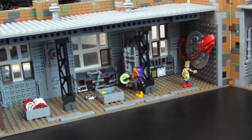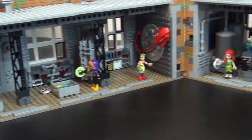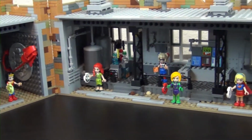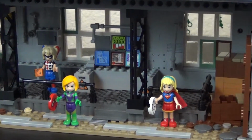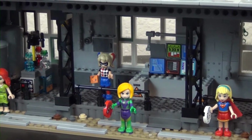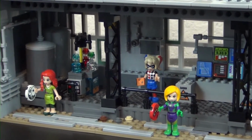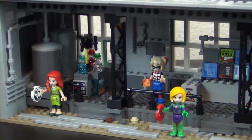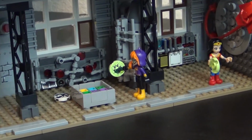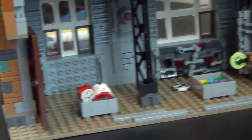So you can see I have all of the, not all of them, but a lot of the Superhero Girls minifigures that I own. And basically what this is, they've converted this old building into some sort of factory, and what they're creating are the looks that kill. That's basically what I've deemed it.